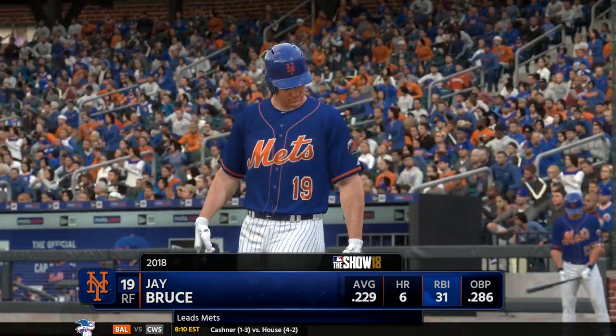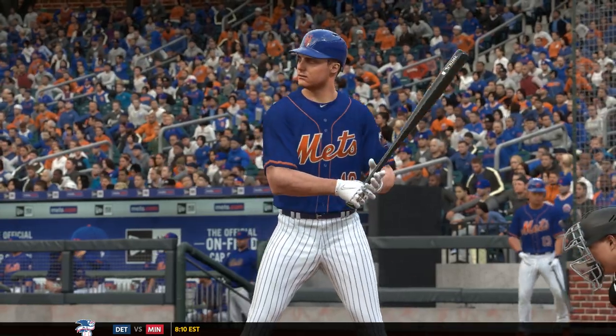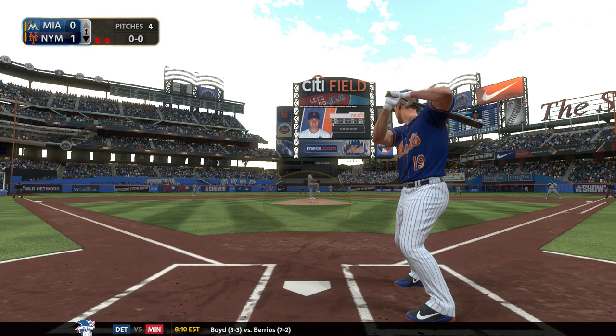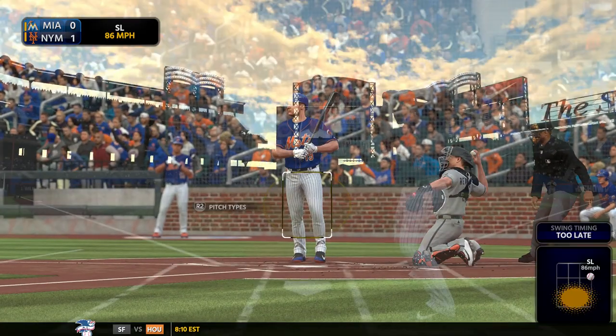So bases are empty here with 2 gone. And stepping in, the dangerous left-handed hitter, Jay Bruce. Here we go, guys. First pitch of the at-bat on its way. Swings through the slider. Come on, see the ball.